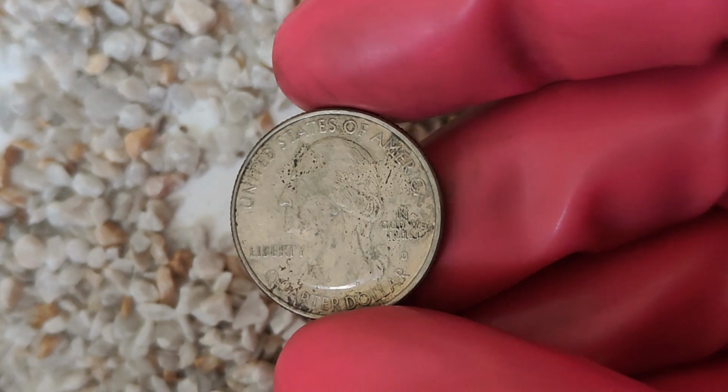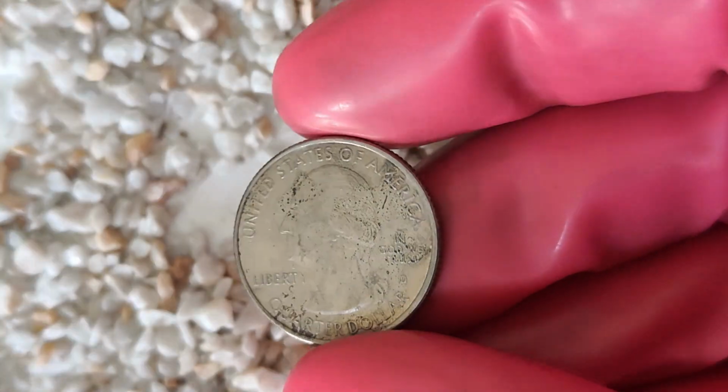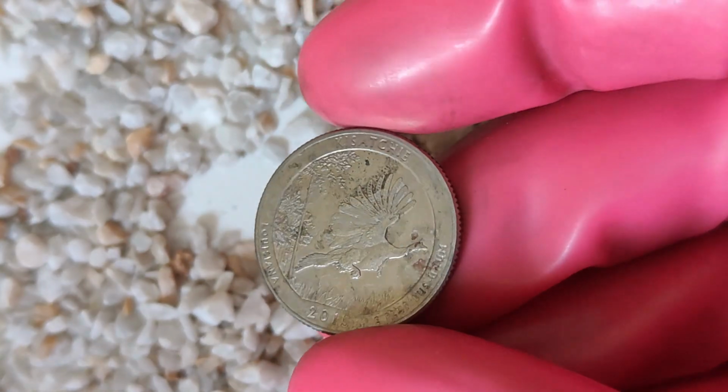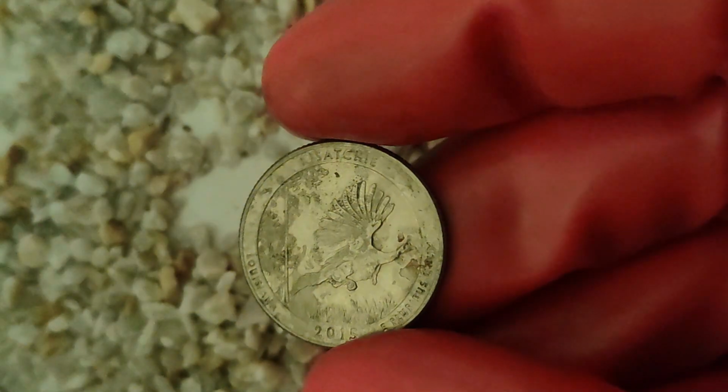And there you have it, folks. The 2015 D Washington Quarter, a coin that has changed lives overnight. Who would have thought that an everyday quarter could be worth $1.50 million?